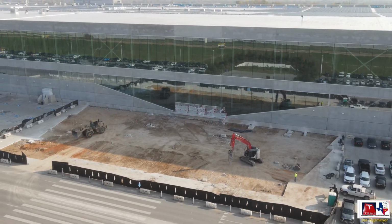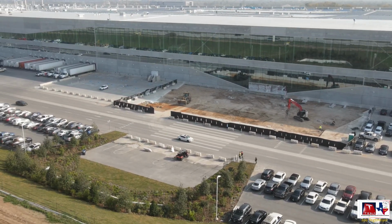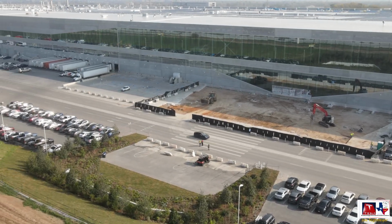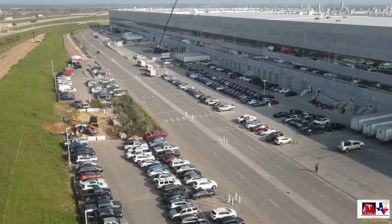One of the interesting things I've heard is somebody believes that they're going to be making a giant Tesla T in this section using the windows and then the apron, and then where this landscaping is, the bottom of the T. I don't know if that's true or not. It's an interesting idea, so tell me in the comments if you think that's true or if you have other ideas.